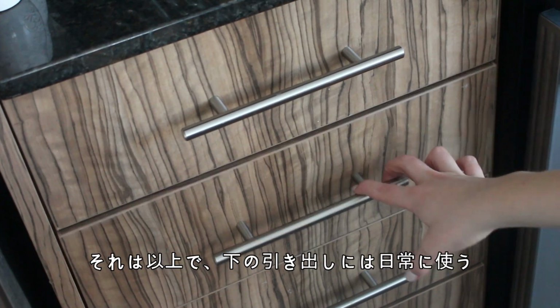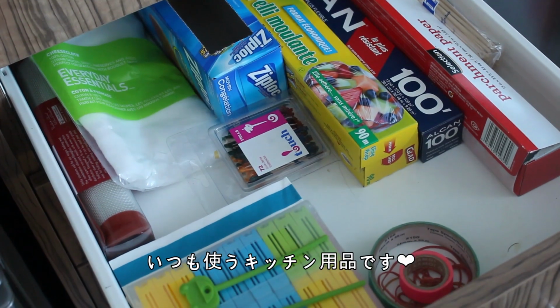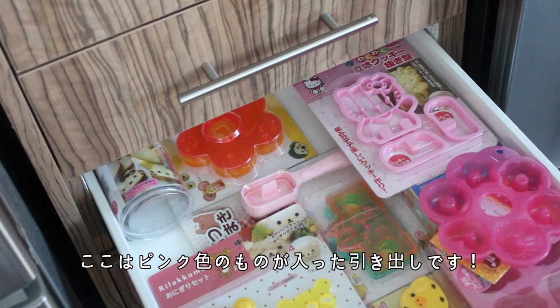And then down below I just have basic stuff like saran wrap, parchment paper, ooh, can't even see that, and just basic kitchen stuff that everybody needs. And then underneath this is where all the pink happens.